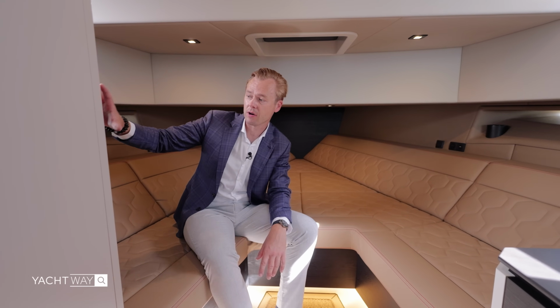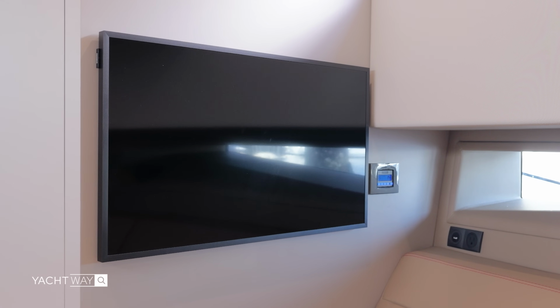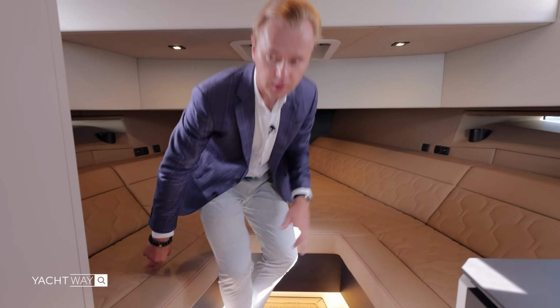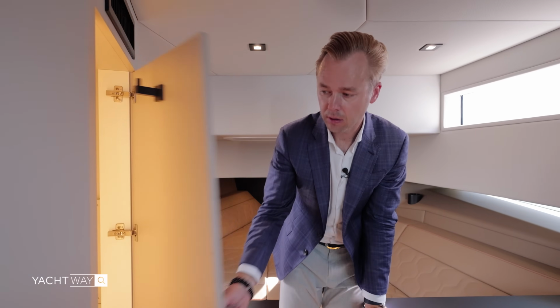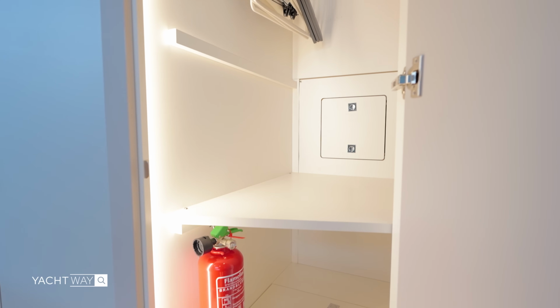You do have a Samsung frame TV here as well, so whatever movies you may want to watch, you can do that. AC system controls right next to that, and for all your overnighters, you have a closet space here for your hanging clothes with an additional shelf right below.